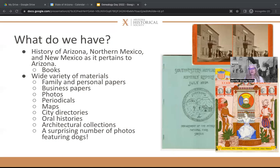Now, we're also not going to have birth, marriage, and death records. Those are under the purview of the state archives. We may have a collection here and there that might have a birth record or a death record or a marriage record in it, but that's going to be because we have that particular person's collection and they had their own copy. We don't collect the bulk of those materials because the state archives collects governmental records.